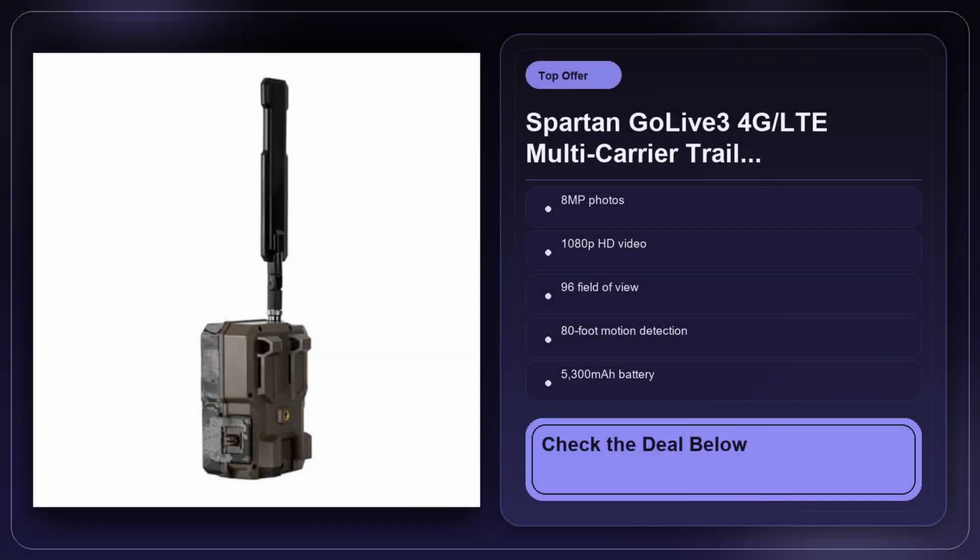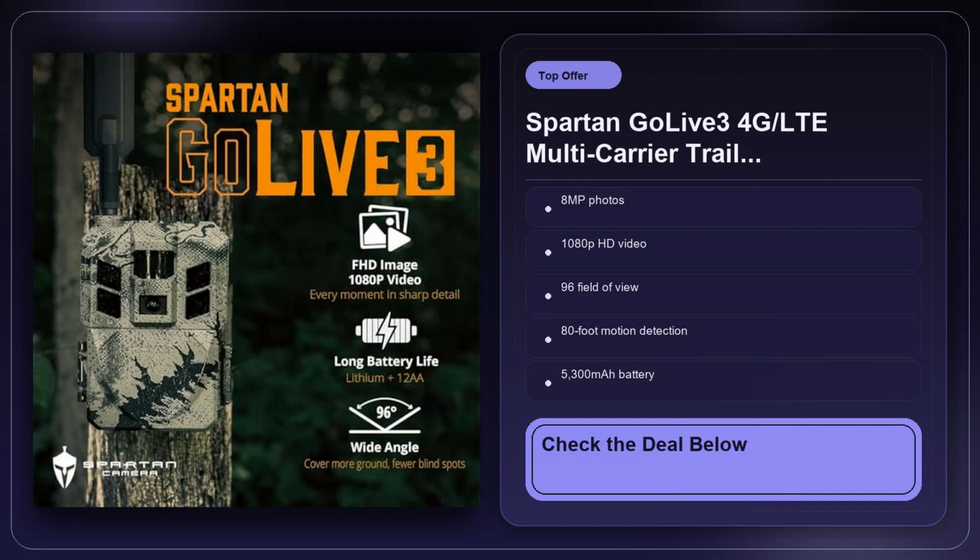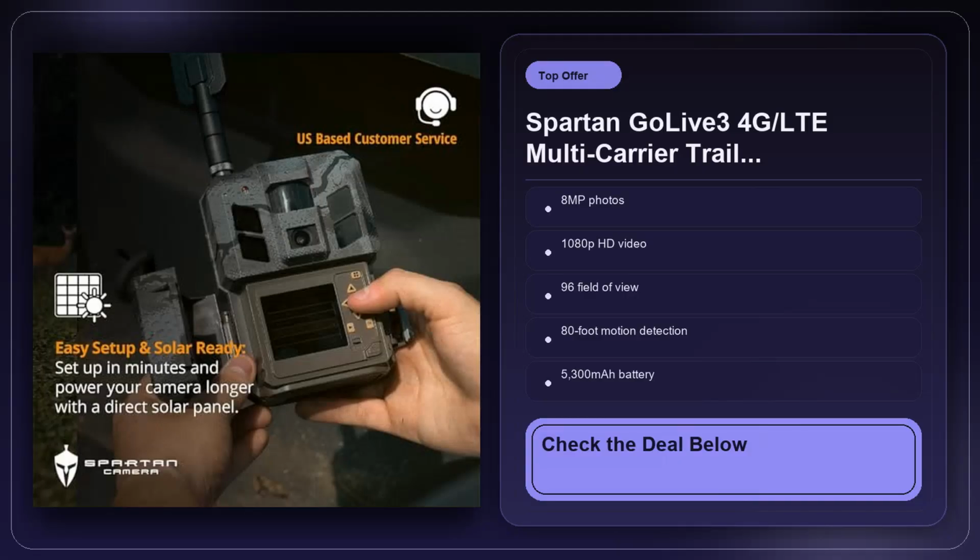Battery life is always a make-or-break factor for remote cameras. Spartan equips the GoLive3 with a 5,300 mAh internal battery, which on a moderate motion sensitivity setting lasted about 14 days in a forest environment with occasional animal triggers. The real advantage shows up when you need longer deployment.